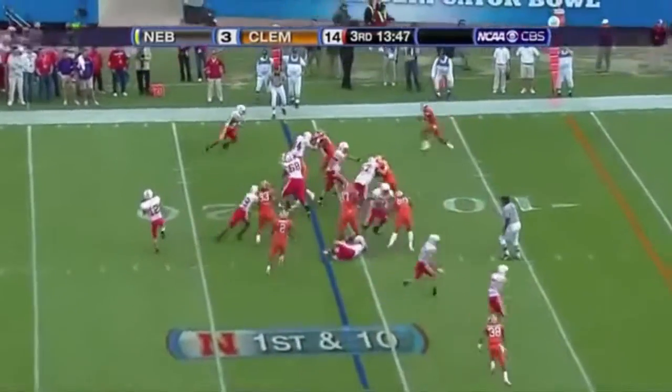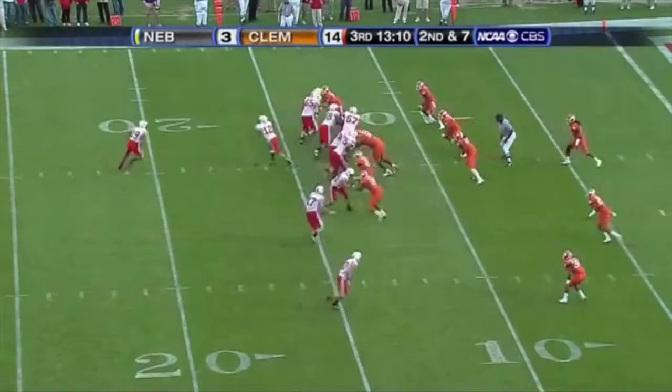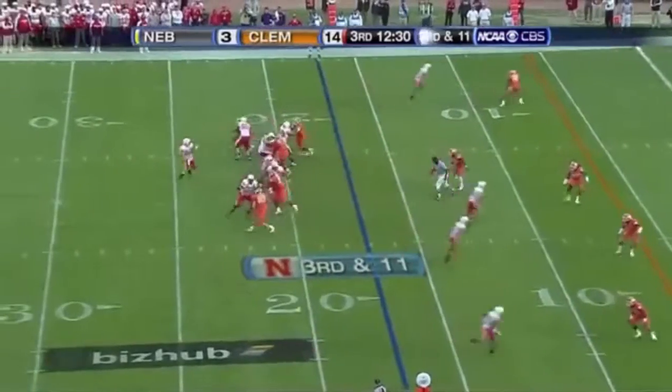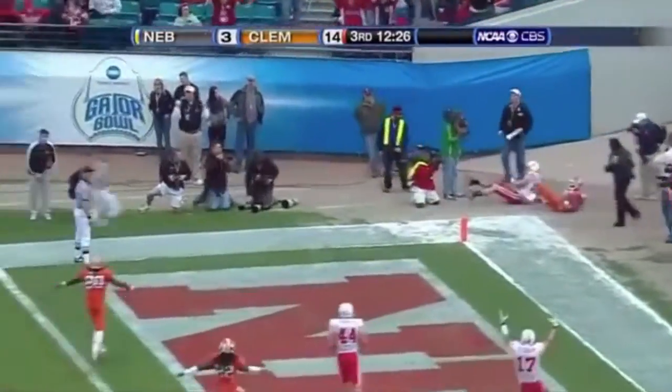Shotgun, first down, Nebraska. Quick flip far side to Niles Paul. Nothing going. That was just slow motion. This will be third and 11. Clemson showing the blitz. Gans goes up top, man coverage, end zone.